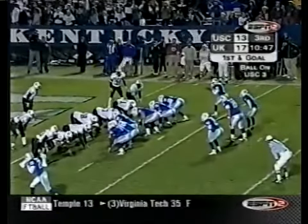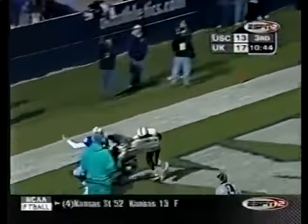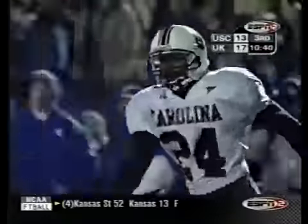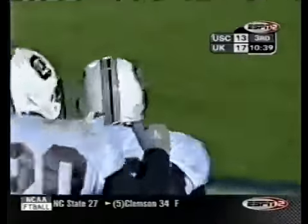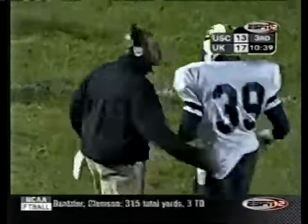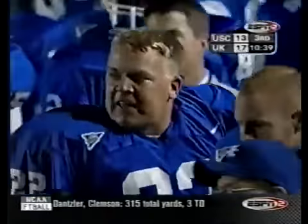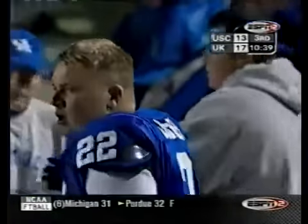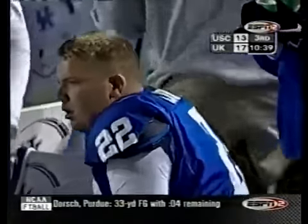First and goal from the 2. They look to add to a 4-point lead, and the quick fade is intercepted. It was intended for Quentin McCord in the corner of the end zone, and it is picked off by Sheldon Brown, his 3rd interception of the year. And that's a crucial mistake by Jared Lorenzen, the very young man we've been bragging on here so much. You must make that throw well over the shoulder of your receiver so that only your guy can catch it and the other guy has no chance.